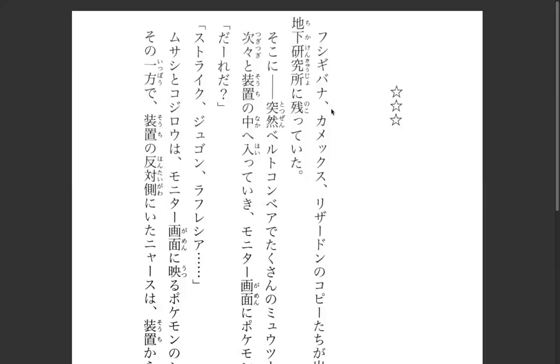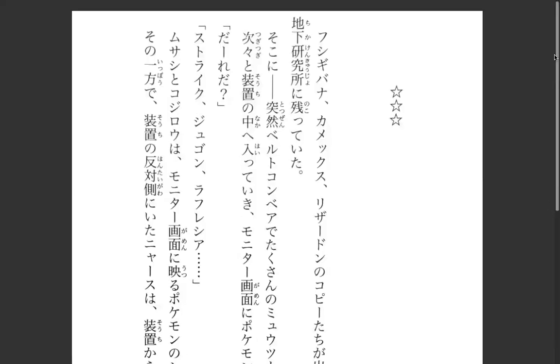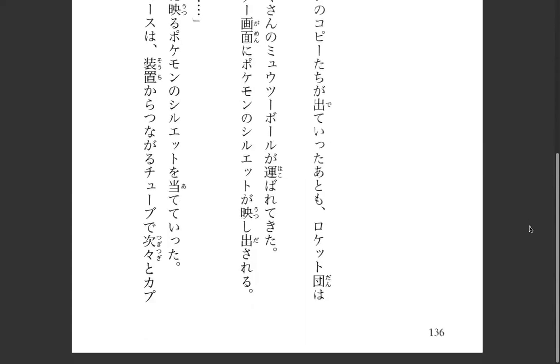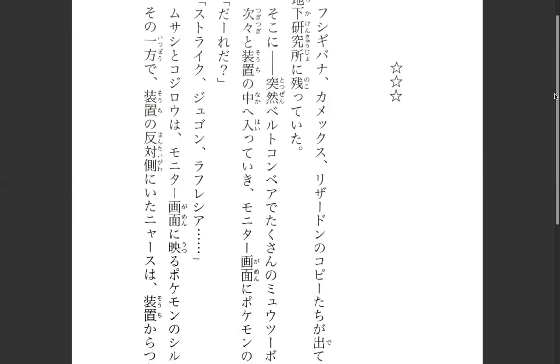Report. ふしぎはな、カメックス、リザードンのコピーたちが出ていった後も、ロケット団は地下研究所に残っていた。So those three Pokemon copies, they left. Afterwards, Team Rocket were left behind in the underground research facility. And Ubi, お願いします。All right.